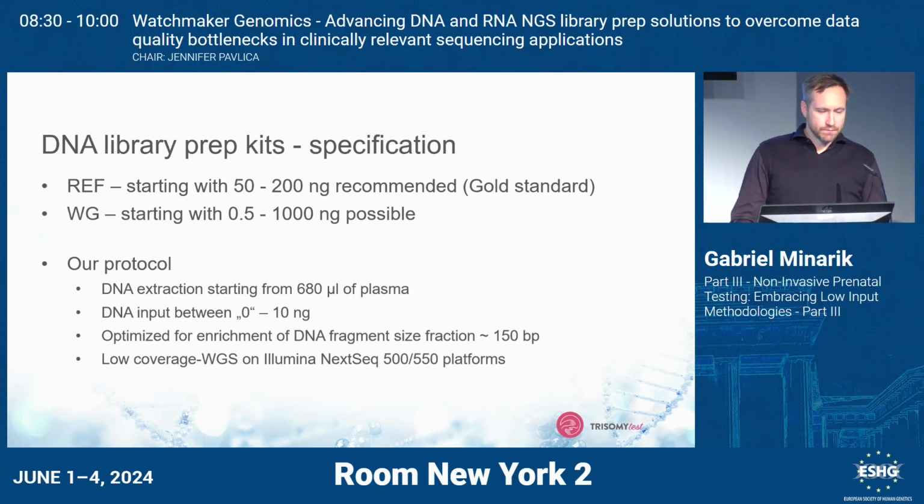And of course, another parameter is the competitive price, because all of us are pushed by the prices in our labs. We are comparing the previously used and validated method, which is called in this presentation the reference, and which we have been using for a long time, through Signano DNA library preps, and then we are comparing it with the Watchmaker Genomics kit.